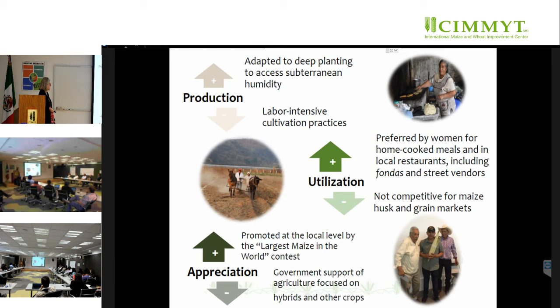If you look at the utilization side, on the positive side, locally, the women of Hala prefer to use the landrace for their own home cooking. And also, there are many fondas, local restaurants, in fact, our two students ate at a couple of them all the time, and they also prefer to use the landrace, and also the street vendors use Hala landraces. On the negative side, Hala is not particularly competitive in the husk and grain markets. So that's an area that we need to probably think more about, and also think a lot more about niche markets.